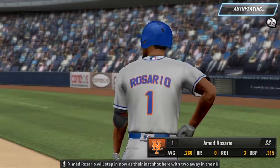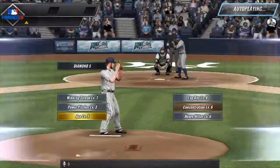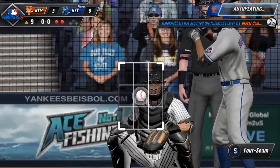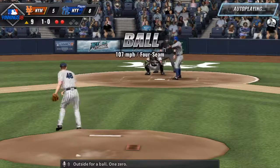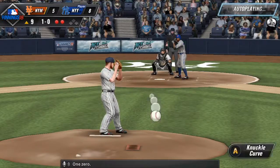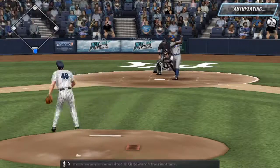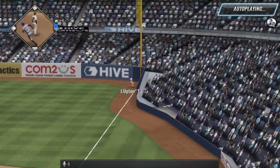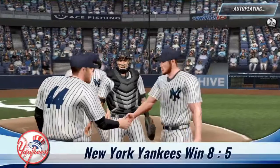Ahmed Rosario will step in now as their last shot here with two away in the ninth. First pitch on the way. Outside for a ball. 1-0. The 1-0. Pitch swung on and lifted high towards the right line. Up. The Yankees will get the win here.